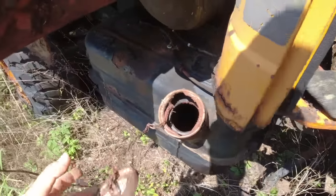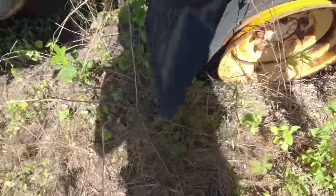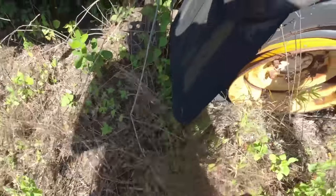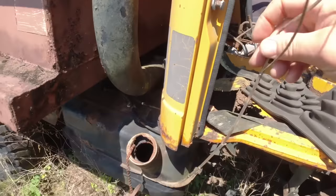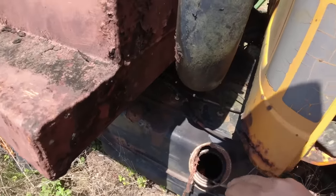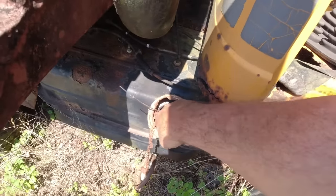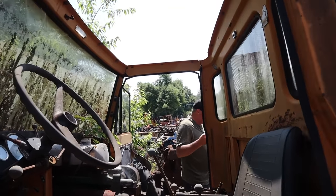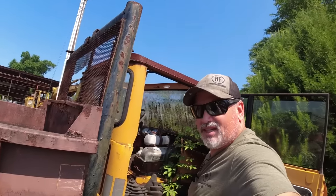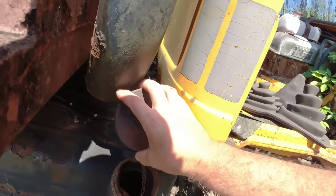I'll tell you what, that thing's making fuel. I wish I had some help over here, but he's up there jawing at you. Let's see here. Oh yeah, it's got plenty of fuel in it. That thing has been sitting 15 years. Plenty of fuel, smells good.